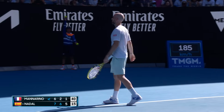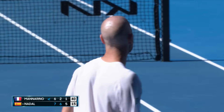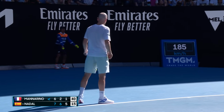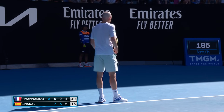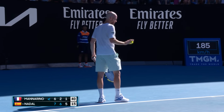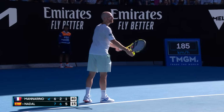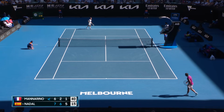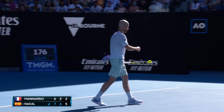Yeah, it's sweet. Let's not forget about some of those subtle slices from Nadal that we saw in the opening set tiebreak. The ability to switch it up and go between that power game and then introduce the subtlety. He's no one-trick pony. Anything but.